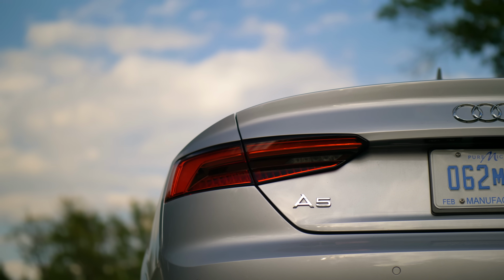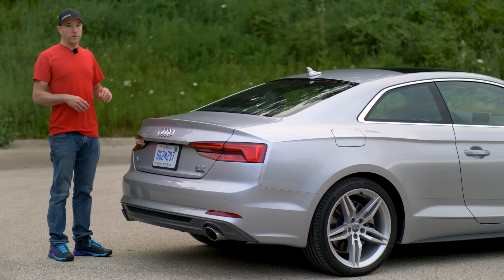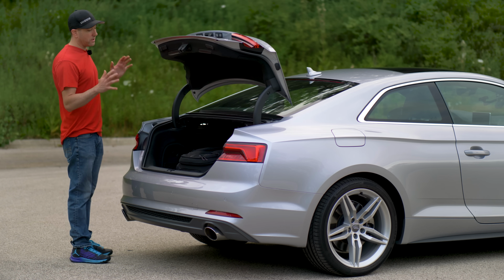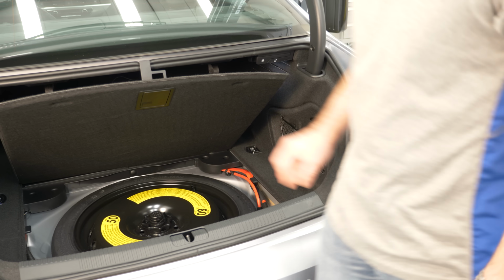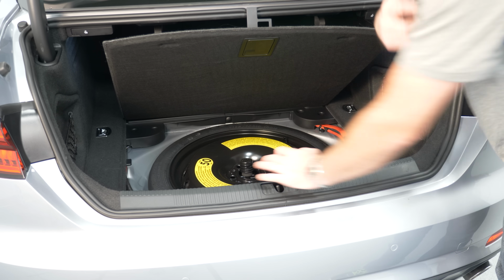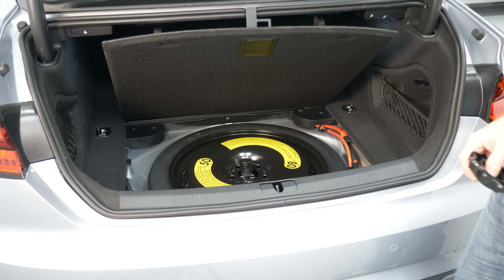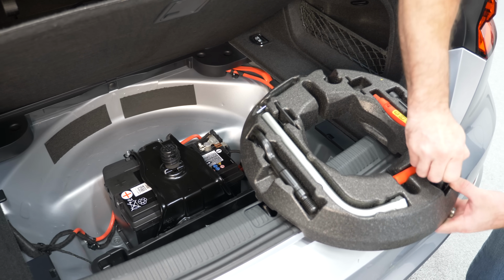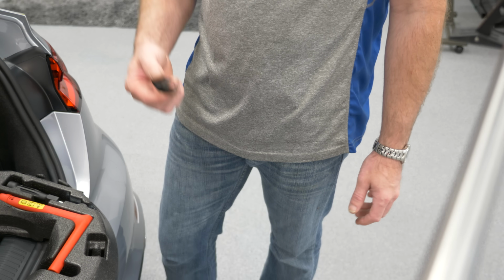Now, I told Scott that Barry left his Old Spice cologne in here, and he went tearing through the trunk. And when he started going in here, I told him flat out, this is one of the biggest trunk spaces in the segment. And you look at it, it's got good depth, you feel like you could fit a lot of stuff in there, but I can't fit my slider in here. I can't fit a lot of stuff in here that I could in, like I say, a basic compact car, which is super annoying.